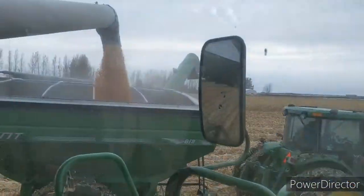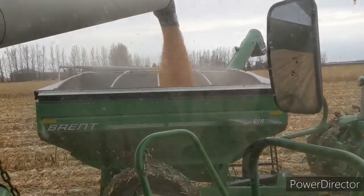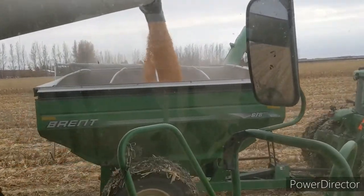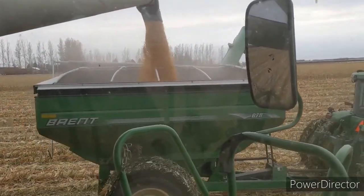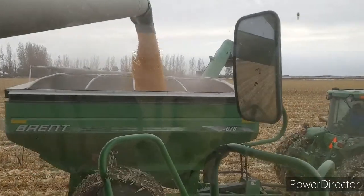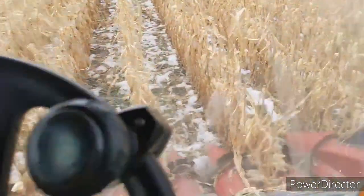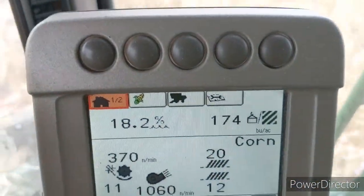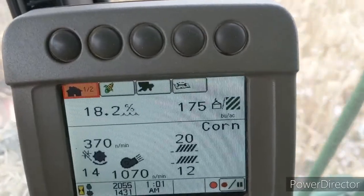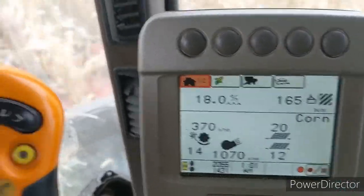Here we are now, dumping on the go. Because the unloading auger's in the way. 169 bushels per acre now. Oh, there's 175. It's the best you guys have seen. It's the best I've seen so far.